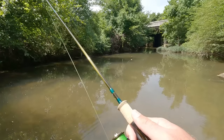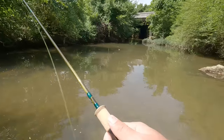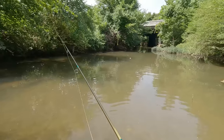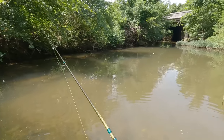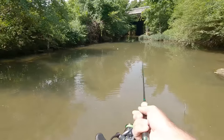Oh wow, what a cast. I'll go over my setup in a little bit. Let's catch a few fish, and then we'll talk setups. First we'll see what we catch. Oh, there's a bass right there, right in front of me. Oh, I spooked him off. I think I have a chance to catch a ton of fish today.